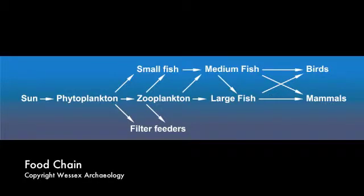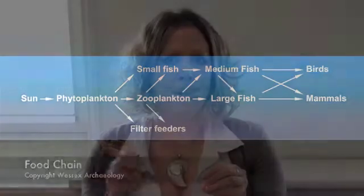Phytoplankton are eaten by zooplankton, which are small animals which live in the water column. And then the zooplankton are then eaten, for example, by benthic organisms, which are then eaten by small fish, which are then eaten by big fish, which are then eaten by humans. And that's an example of a food chain.